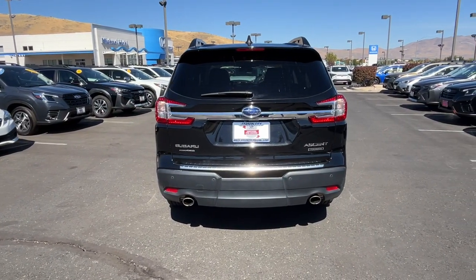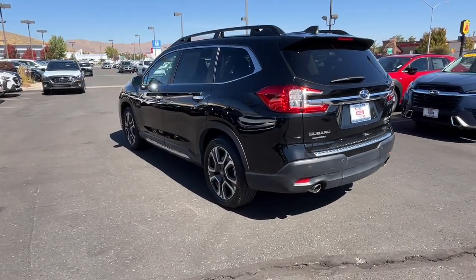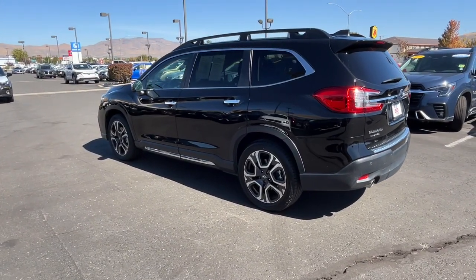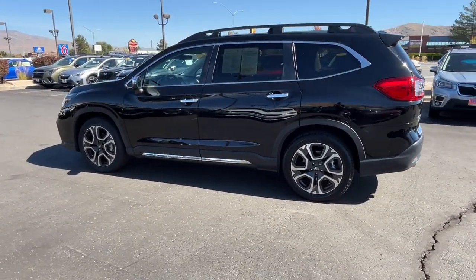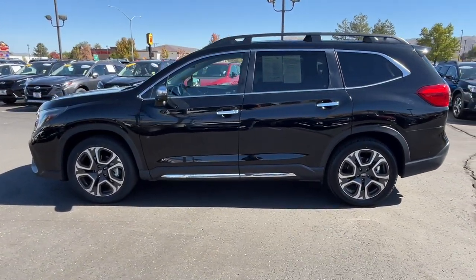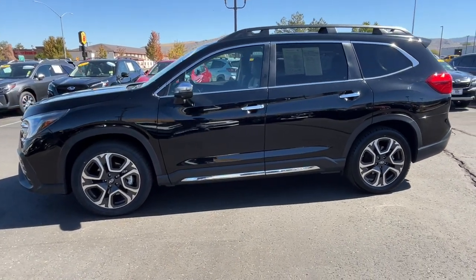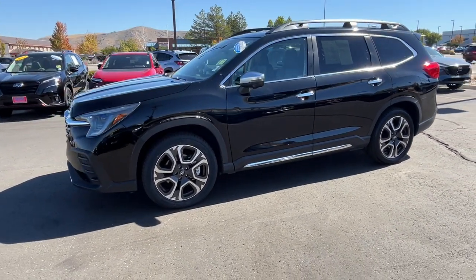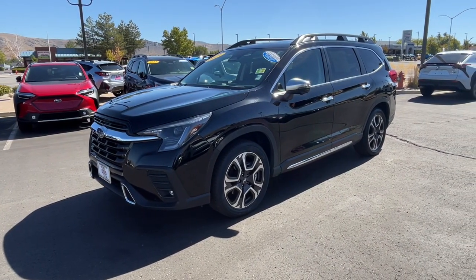cabin loaded with amenities. The following are some of this vehicle's highlighted options: heated steering wheel, Apple CarPlay and/or Android Auto, pre-collision system, wireless charging station, intelligent auto on-off high beams, lane departure warning, panoramic roof, navigation system, sunroof, moonroof. Refined style meets robust capability in this good-looking Ascent.